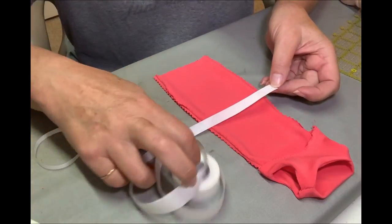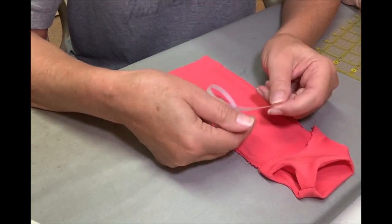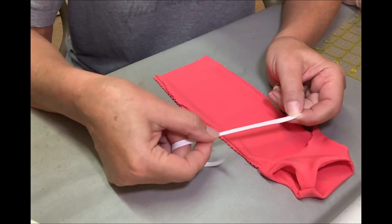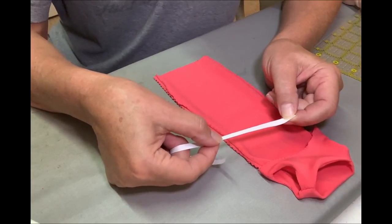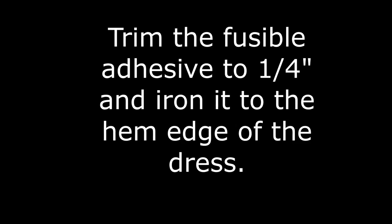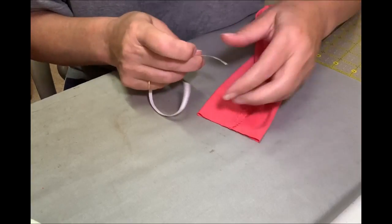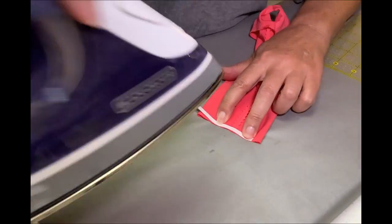So what I've gone ahead to do is just cut it down to a quarter inch size. It has paper on one side and the fusible webbing is on the other. So I'm just gonna iron it onto the hem edge, peel the tape back, and then press it onto itself and iron it one more time. And I'll show you how the finished product looks. So, let's do that now. I think it's easiest to do it by actually covering one of the side seams with the seam open. That's a good place to start. That way you're not worried about running out of tape.